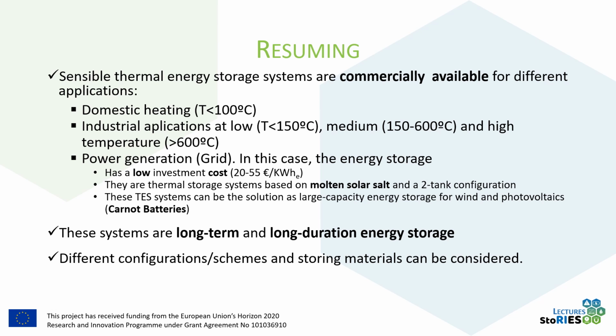The key drivers behind the development of the Carnot battery concept are these thermal energy system capabilities in terms of their low cost, long duration, and long term. Carnot batteries convert power from non-dispatchable renewables such as wind or PV into heat. This heat is then stored in an energy storage system and converted back into power using a Rankine cycle or another thermodynamic cycle. The concept is referred to as the power to heat to power concept or as the power to heat to X concept for industrial process heat.